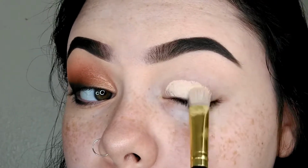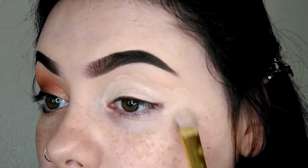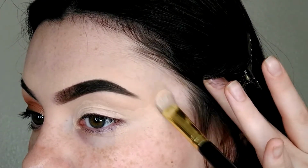I'm gonna start by priming my eyelids, as always, with my P. Louise base in the shade Rumor Number 2. And I'm gonna bring it down a little bit under my eye, as well as out here.